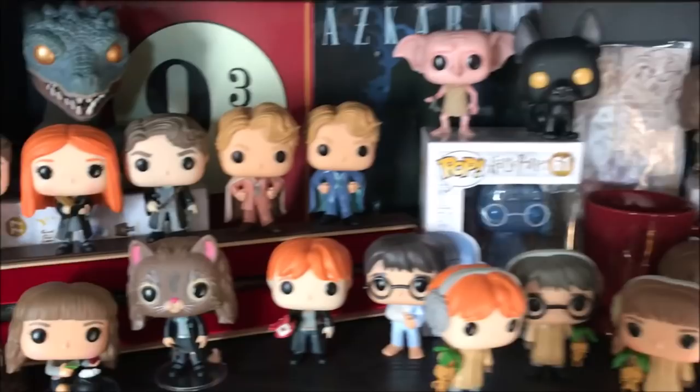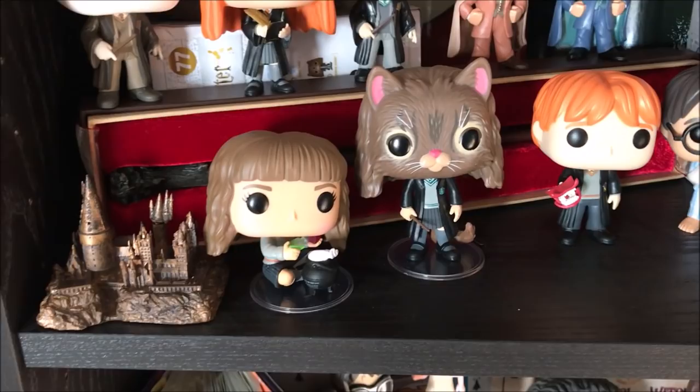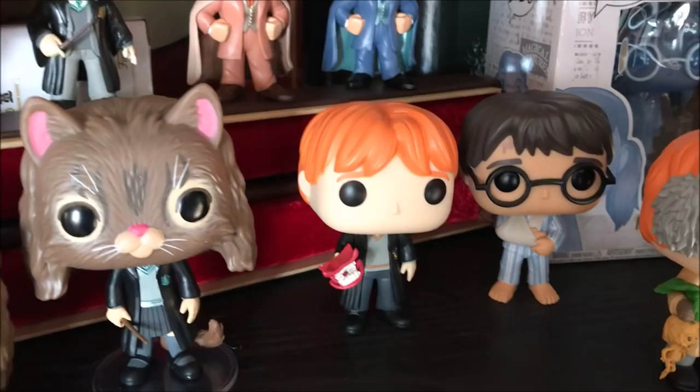This is awful. That's Dobby. Let's see. Here we got some Harry Potter, Hermione, and another Ron. Looks like we got Ron with some chattering Joker teeth. I got a Hermione with a polyjuice potion. And then we have Harry in a sling and pajamas.